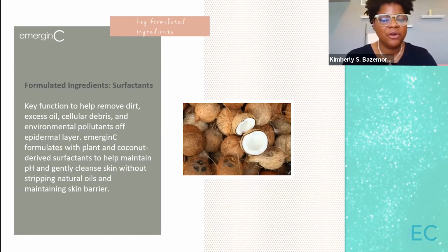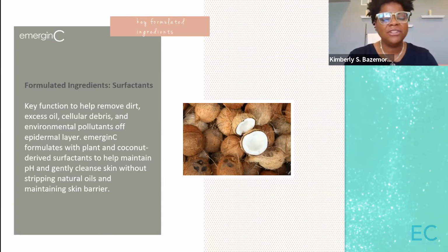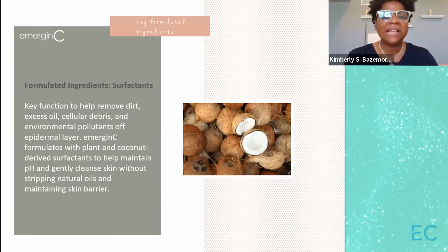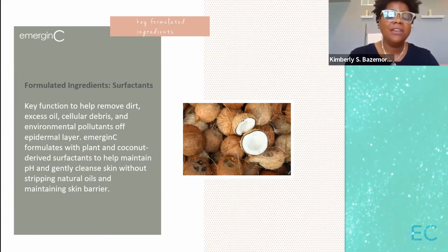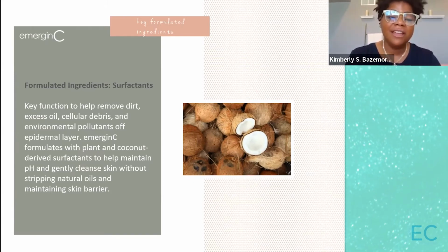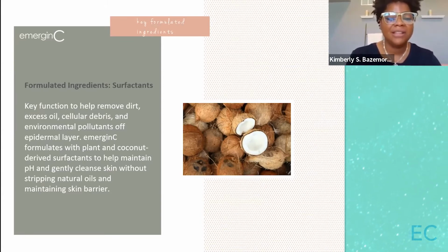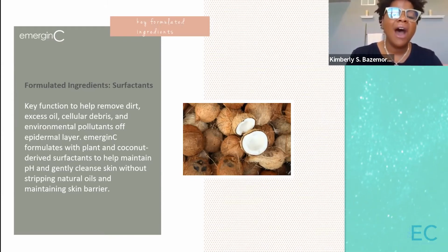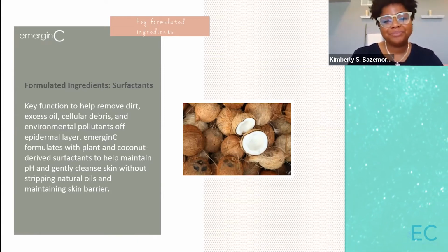Sometimes, I'm sure some of you have heard your clients say, oh, I use a cleanser or a facial bar and my skin feels really tight, dry, and itchy after. Well, that could be the type of cleansing agents in that cleanser. So we want to make sure that you're prescribing something, definitely EmerginC, that is going to help with removing the dirt and debris off the skin without compromising the skin's natural barrier and function.